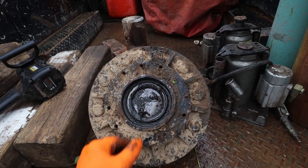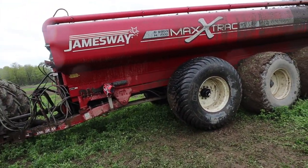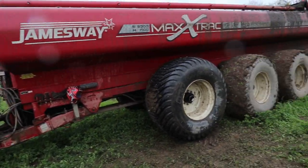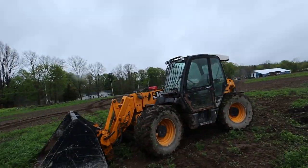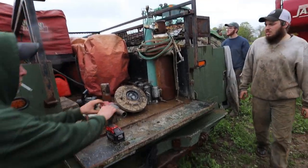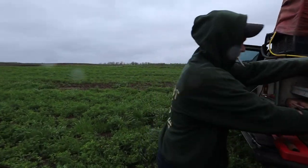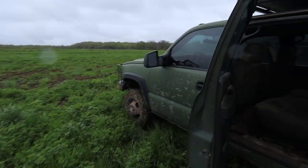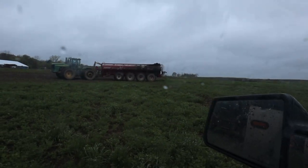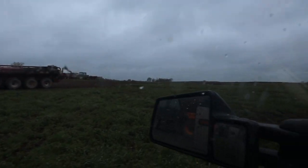So we're going to get back to the shop now. These guys are going to get hauling. Do you have any towels or anything? I don't know if I have anything in here. So Jared's going to take the telehandler back. We're going to gather up the rest of our tools here, and we're going to get on with it. He's going to need a plug. It was good and quick. Well, he's headed over to the road.